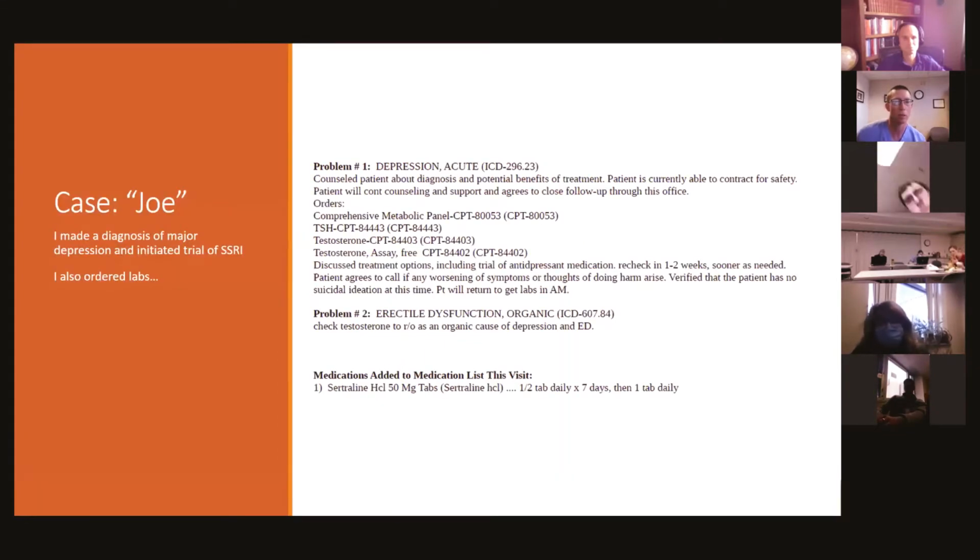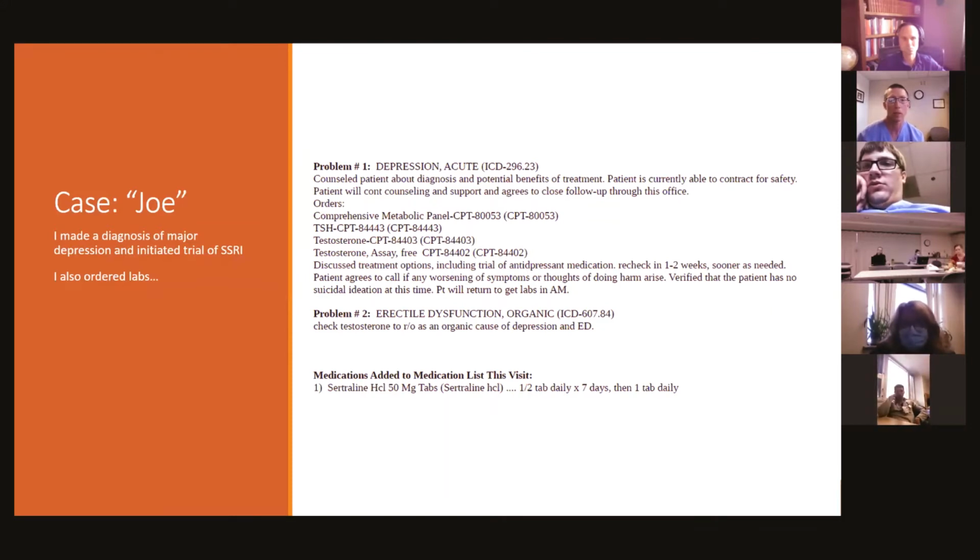So I made a diagnosis of major depression. And as you think back to that HPI, he was really hitting on a lot of those SIGECAPS criteria for major depression. I started him on sertraline at a dose of 50 milligrams daily. And I ordered some labs. You can see in the snip out of the progress note that I ordered a comprehensive metabolic panel, a TSH, and a total and free testosterone. And I requested to see the patient back within a couple of weeks.